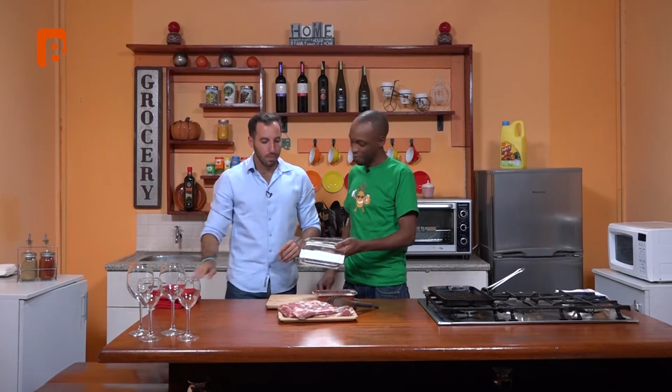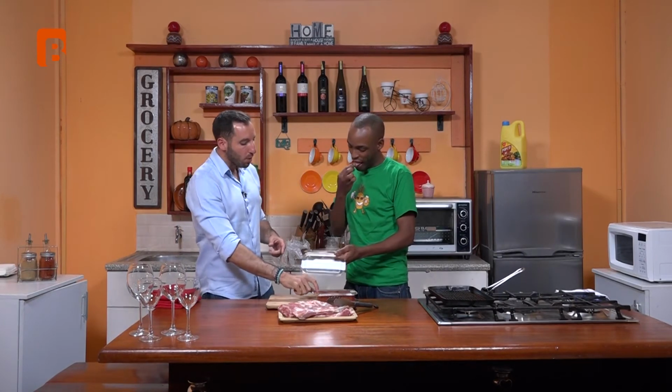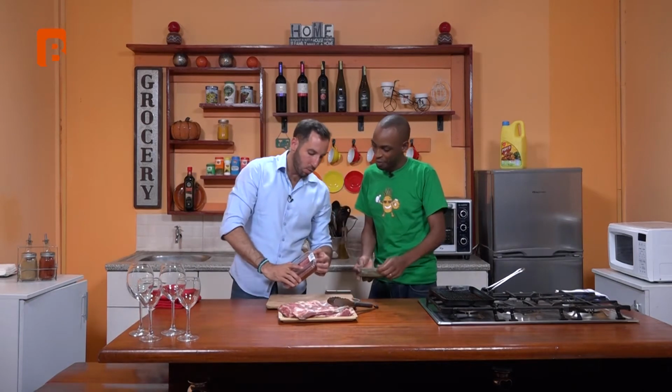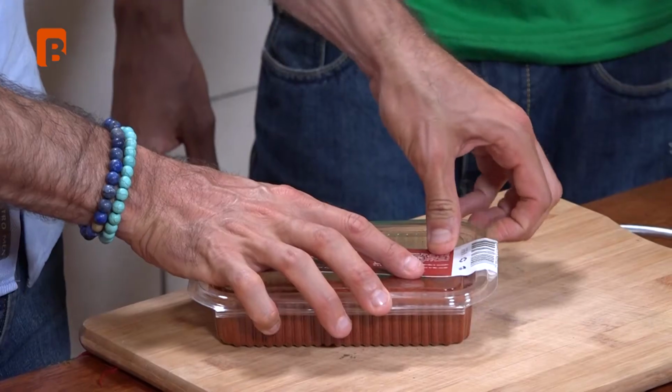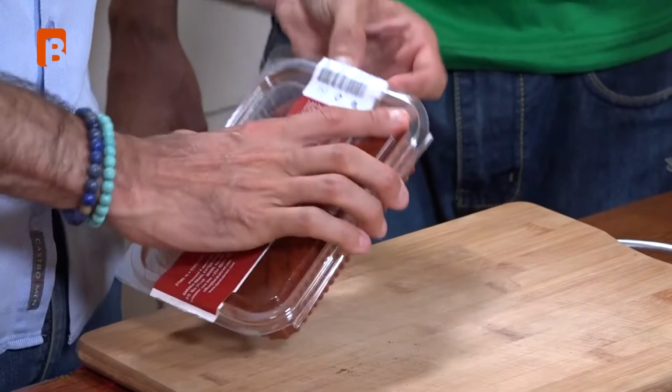This goes really well. Now to get more deep flavors, we have the sweet smoked paprika. Now, the sweet paprika originally comes from Hungary. But you have different methods that you can smoke it to have a bit of unique aftertaste.